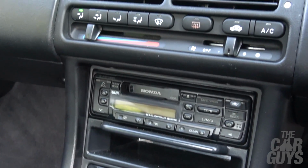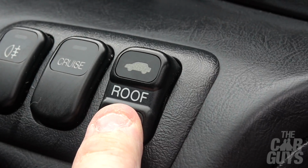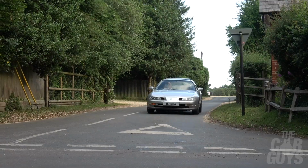Ergonomically, it's a great place to be. You sit in it, it kind of fits like a glove. There's a lot of glass, so you can see out. There's no real blind spots. It's a real pleasure. This model's got the sunroof on it, so an optional sunroof, which is nice on a hot day. Equipment levels aren't staggering, but it does have air conditioning. It's got the sunroof, it's got the radio, and it's got power mirrors and windows.